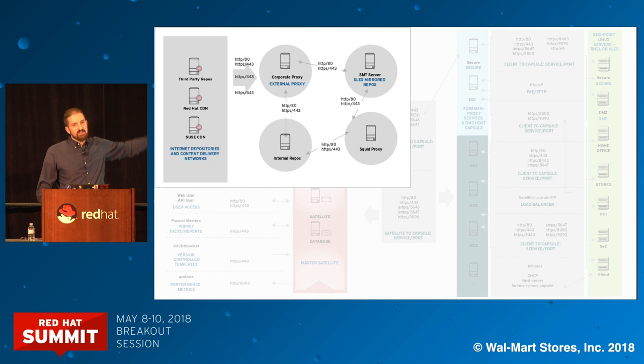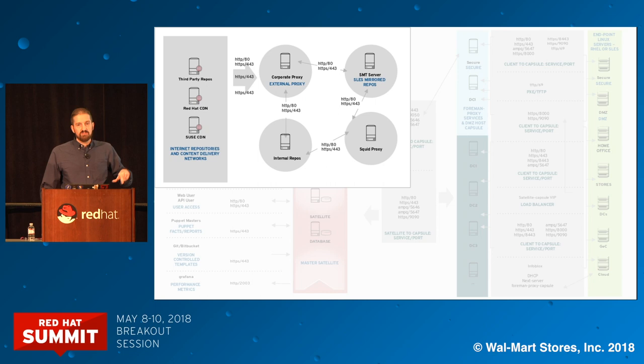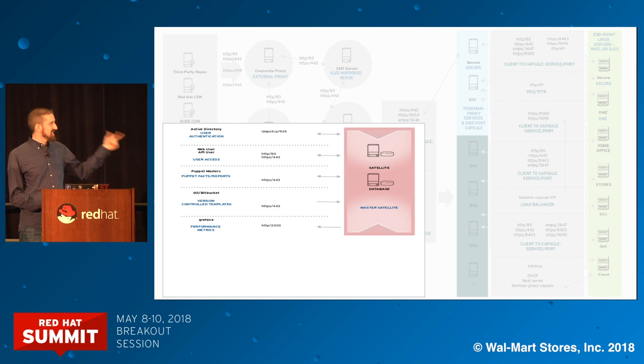These are things like the Red Hat CDN, the SUSE CDN, and other various third-party repositories. And then we also have our internal repos for packages that have been built in-house. All of those come in through various corporate proxies and firewalls, through a Squid proxy, and into the Satellite server itself, which is really the center of everything, right?